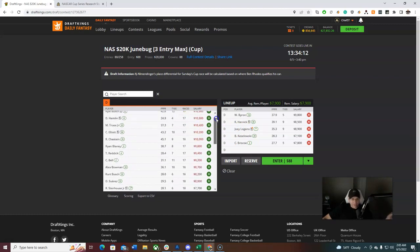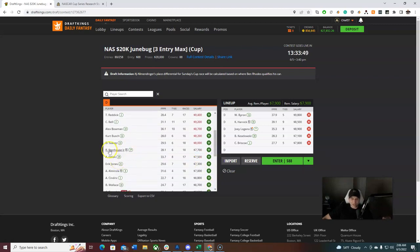Again, I like me some Blaney as well, but he's not going to make my core. He'll be a guy that I have a ton of exposure to, but not build around levels. Kevin Harvick starting 20th, lots of place differential. And Willie Byron, although a nondescript driver at this track, you're always going to take a guy starting 24th who is an elite driver, so we're going to take the place differential. You could see here it's pretty easy to finish out this lineup with a Ricky Stenhouse, with an Austin Dillon, a couple really good drivers.